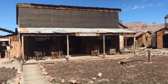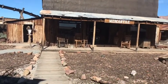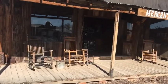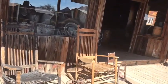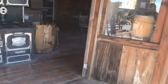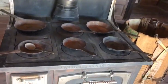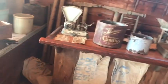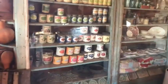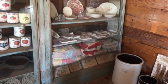Now we are heading to the Mercantile. That little bar we were in, it was right adjacent to that. Kind of reminds me of a Cracker Barrel with these rocking chairs all sitting outside here. Boy, look at this old stove. All cast iron pans on it. Oh, these are the kinds of things they stocked in the Mercantile. Over here are all the canned goods. Some quilts. Wonder who made those old quilts.